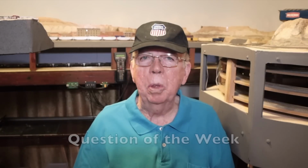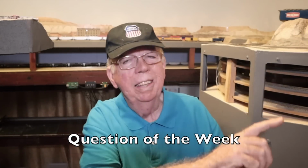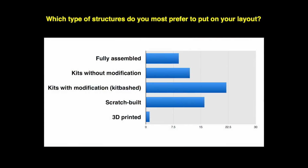Next up on tonight's show, the question of the week. And this week's question is, which type of structure do you most prefer to put on your layout? Here's how you responded, but first, let me mention that based on your responses, I have added 2 categories which I failed to mention last week. You can see those 2 categories here, and they are kits without modification and structures that you create using a 3D printer.